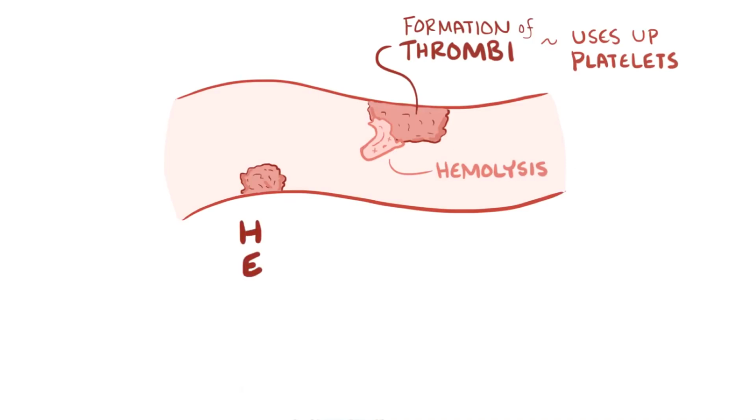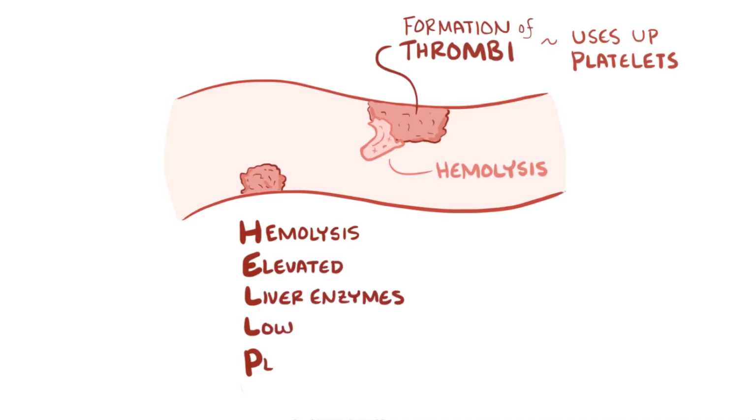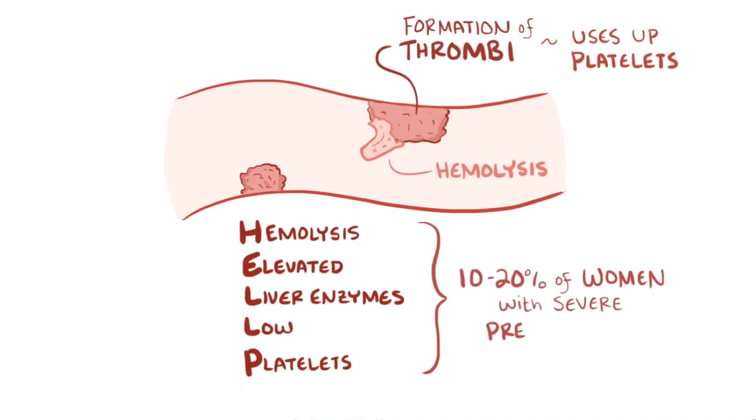Together, these make up the HELLP syndrome, H for hemolysis, EL for elevated liver enzymes, and LP for low platelets. HELLP syndrome develops in about 10 to 20% of women with severe preeclampsia or eclampsia.